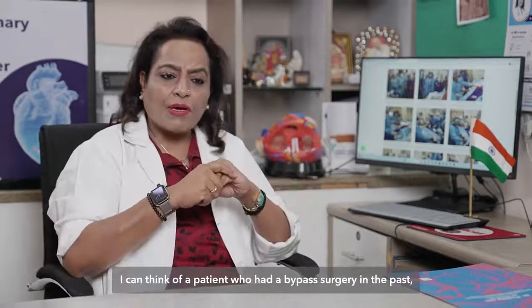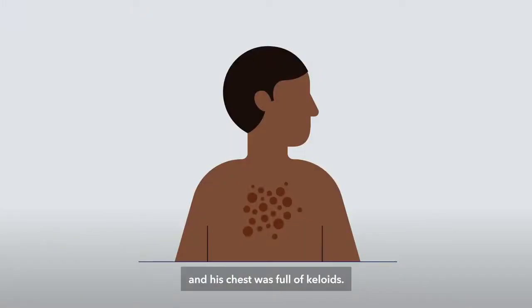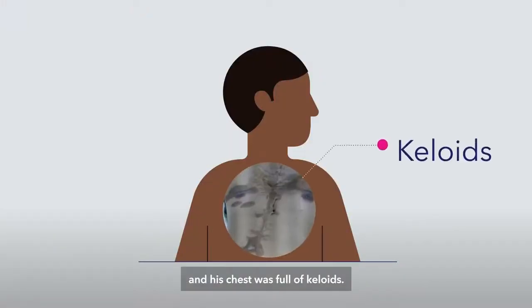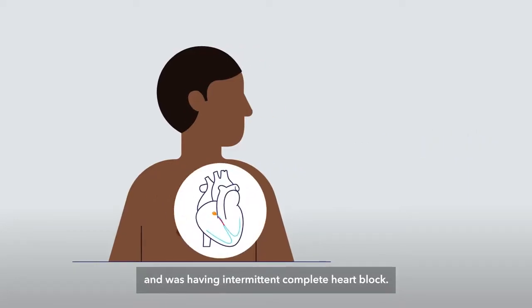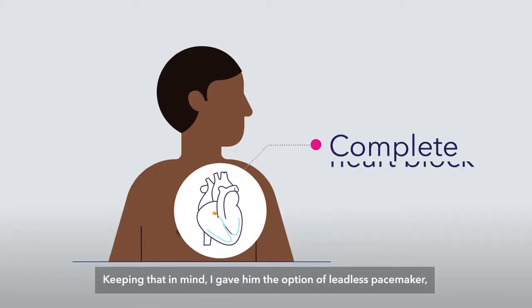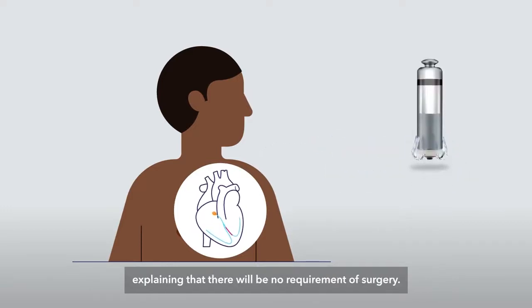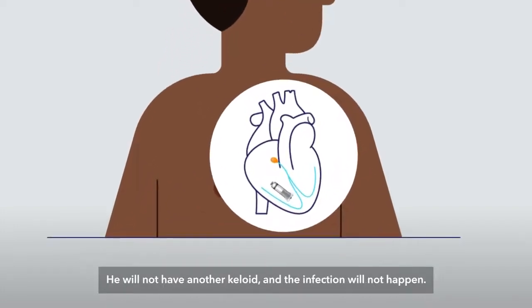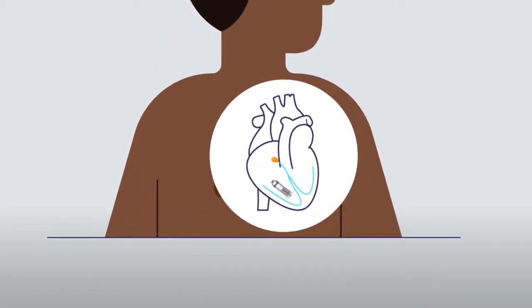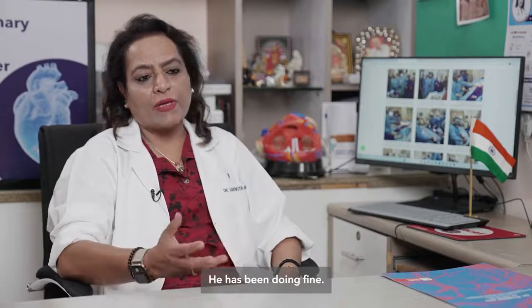I can think of a patient who had a bypass surgery in the past and his chest was full of keloids. So this patient had left bundle branch block and was having intermittent complete heart block. Keeping that in mind, I gave him the option of a leadless pacemaker, explaining that there will be no requirement of surgery. He will not have another keloid and the infection will not happen. So he agreed to that. I implanted the pacemaker. He has been doing fine.